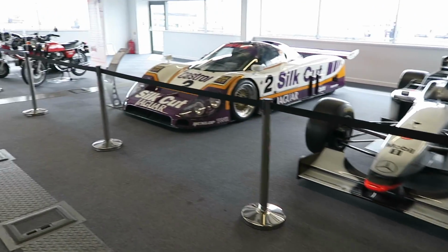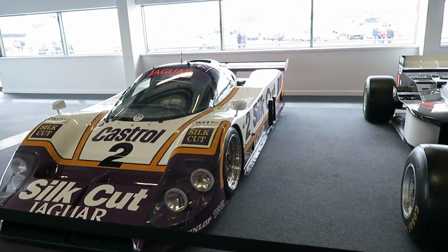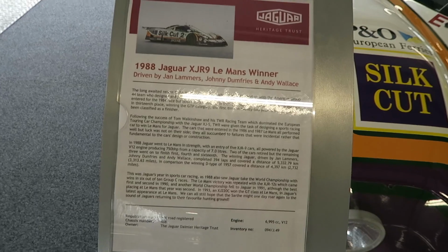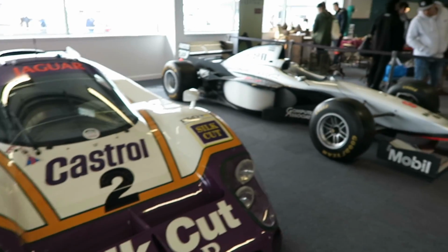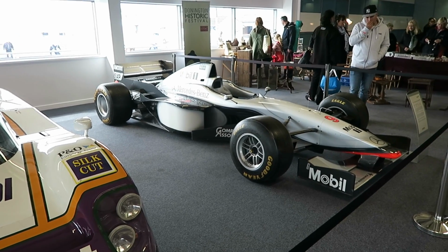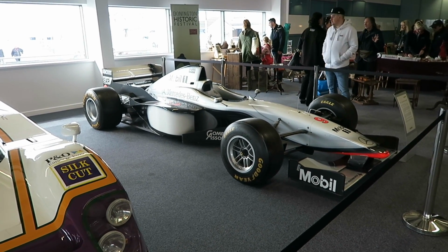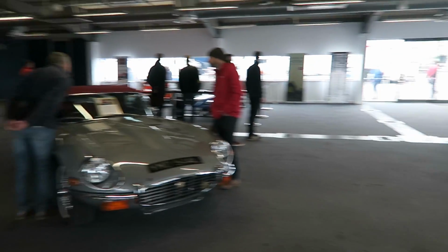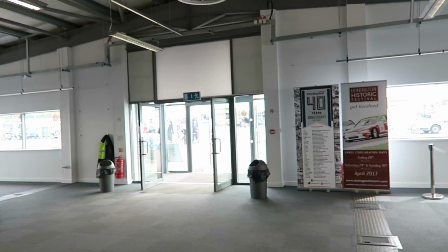Two cars. The 1988 Le Mans winning car. 88, yeah. And a McLaren, before all the mad aero came in, the original MP4/12. A few motorbikes, some vintage stuff, E-Type. And yeah, that's about it in here.